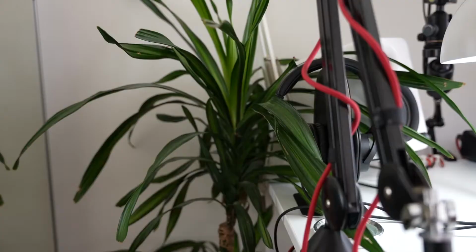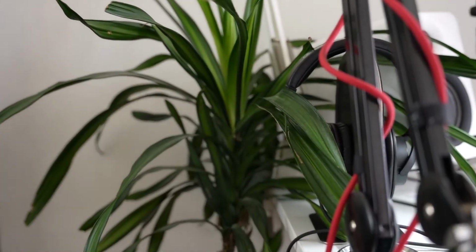On the left-hand side of my desk, I've got this plant over here, which I don't take great care of. In fact, Noor is the plant keeper of the house. She comes in once a week and waters all my plants because I will forget otherwise. So you guys can thank Noor for all the greenery in my room.